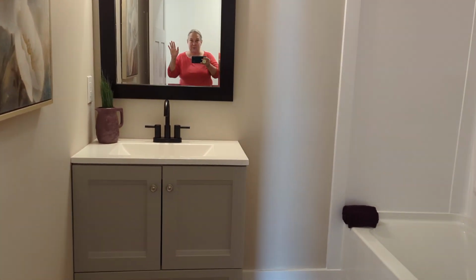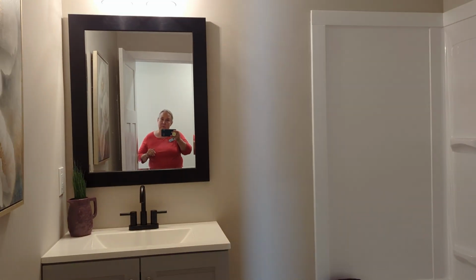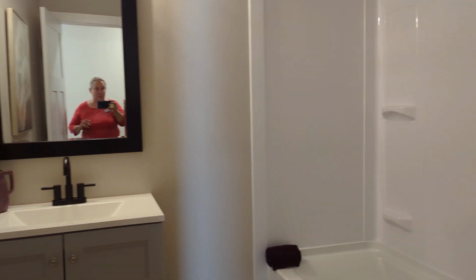Please call 317-752-8622 for more information about this beautiful home.